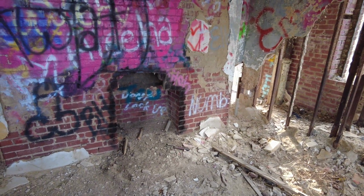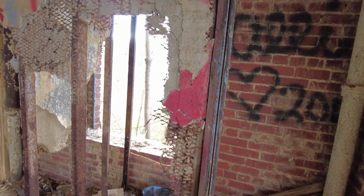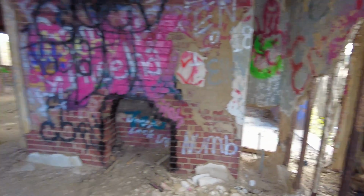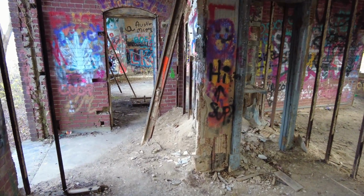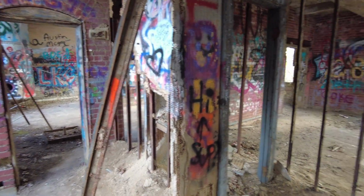As you can see, we do have a fireplace. And also the walls here make it look like this was the only area that had some sort of drywall, and it is quickly peeling away. It's also where we have the worst condition. As you can see, part of the ceiling has fallen.